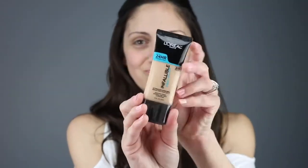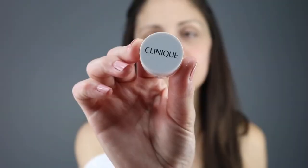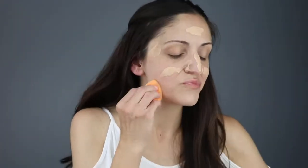I used the L'Oreal Infallible Pro Glow. I did mix in a little bit of the Clinique foundation concealer. I mixed those two together to get the color that I like more than necessarily a lot of coverage, because that's not the look I'm going for. But I really, really like the L'Oreal Infallible. It's nice and light and dewy, but you can build it up if you want a fuller coverage.